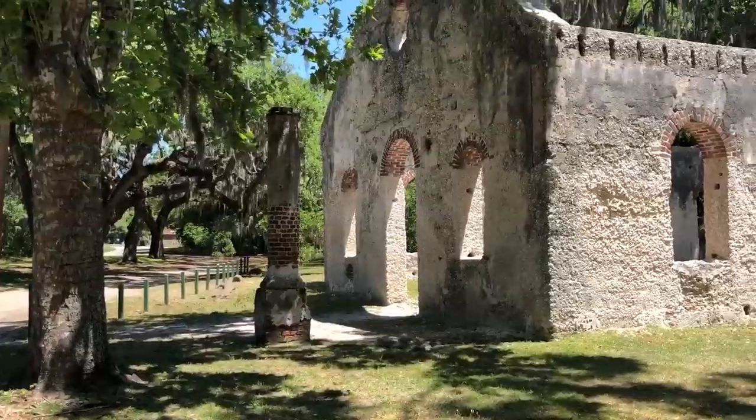Guys, today we're in Beaufort County, South Carolina. We're at the Church of Ease. Originally built in 1740, it burned down from a forest fire and was rebuilt after the Revolutionary War. So it is very, very old and a little bit creepy. Let me show you.